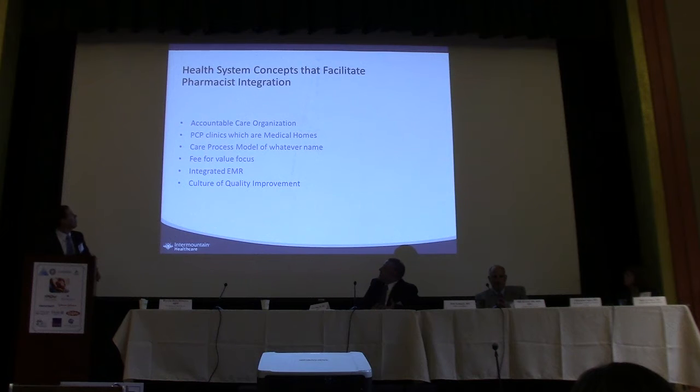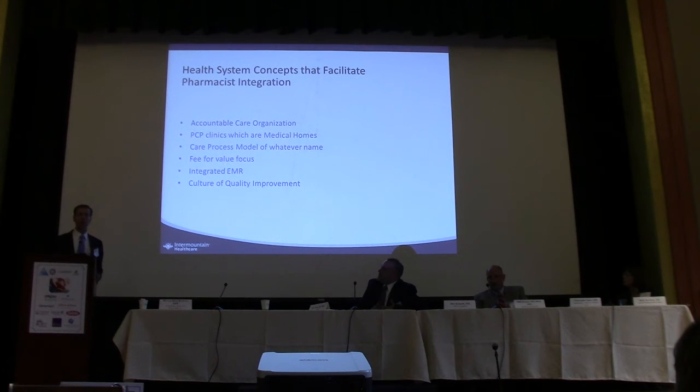So we think that we've modeled something, and we're carrying forward a program to have the pharmacists integrated into our medical home in a very unique and personal way. We've found success with that, and we're going to increase and continue to increase the program.